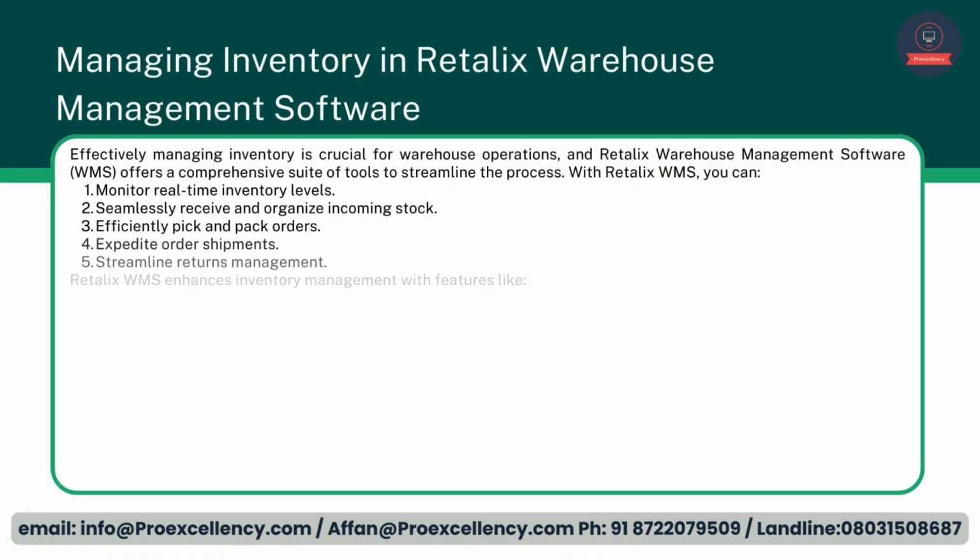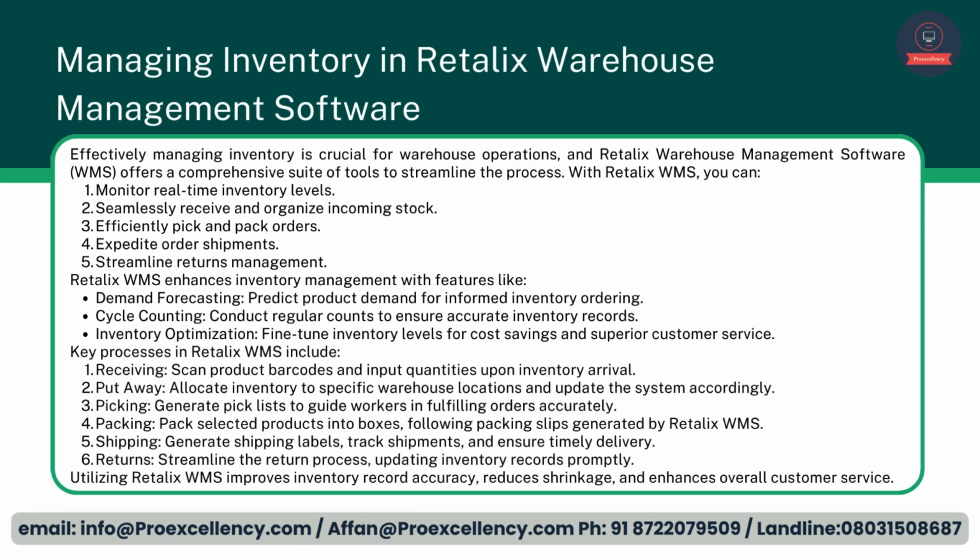Managing inventory in Retalix Warehouse Management Software. Effectively managing inventory is crucial for warehouse operations, and Retalix Warehouse Management Software, WMS, offers a comprehensive suite of tools to streamline the process. With Retalix WMS, you can monitor real-time inventory levels, seamlessly receive and organize incoming stock, efficiently pick and pack orders, expedite order shipments, and streamline returns management.